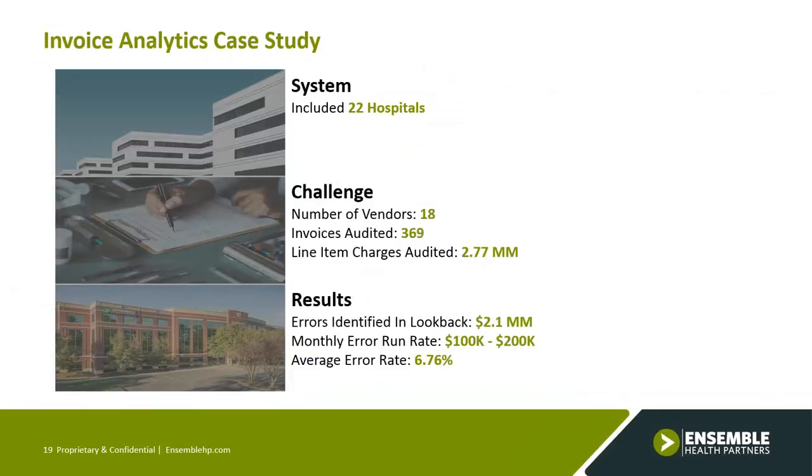So this example shows a hospital that we applied this approach to: a 22-hospital system, with the number of vendors approaching 20. We went back 2 years. We audited almost 3 million line items, and the results were really significant.